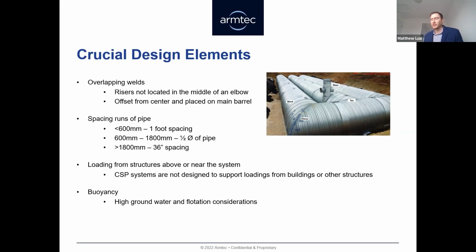Next, CSP detention systems really can't support many dead loads from buildings or other structures. So the risks and designs must be analyzed for those on a project-specific basis. So building under structures is really something that you have to take into account, and it's not something that we often recommend. The last thing is buoyancy.